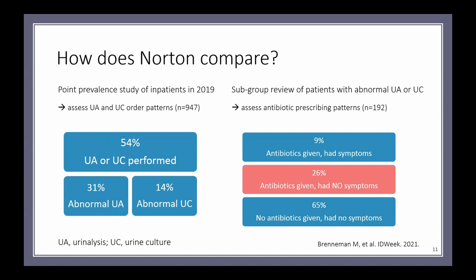So they looked at 192 patients here and found that 9% of those patients that had an abnormal urine test had antibiotics given, but they also had symptoms reported in the chart. So this is appropriate use of antibiotics for UTI. However, 26% of the patients had antibiotics given but had no symptoms documented. So this would be treatment of ASB.